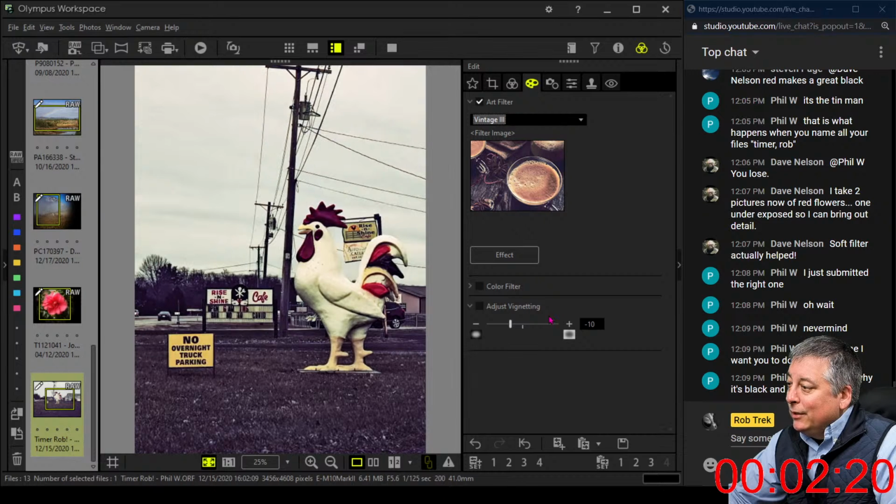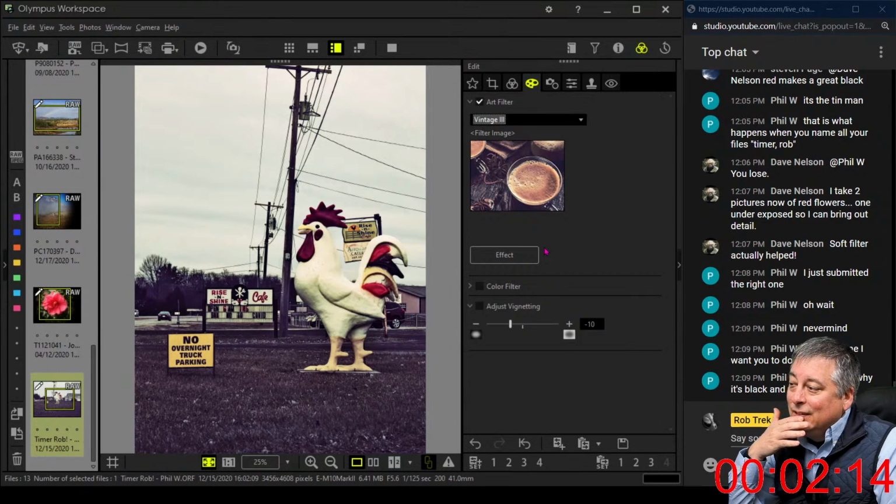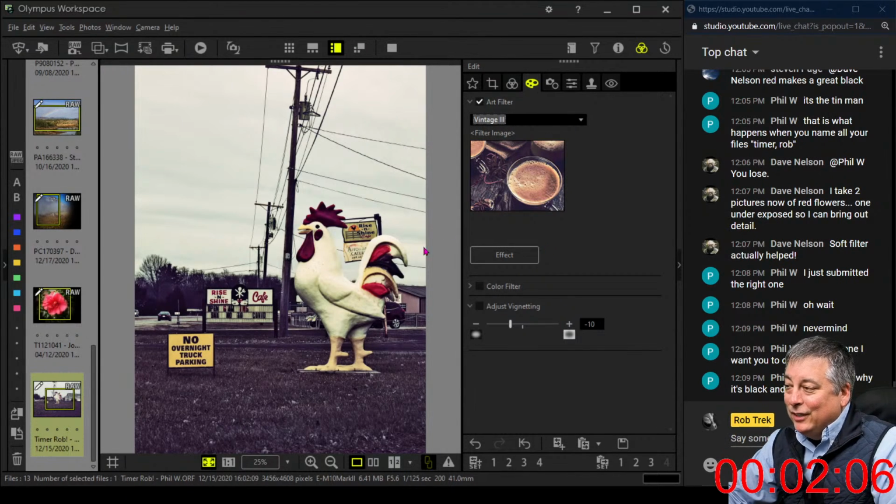No, you know why it's black and white, Phil? Because you named it exactly the same name file, Workspace has the sidecar file with all the edits I did on your last image. That's why the thumbnail looked like that and all of that. I think it's just a caching issue. Let's see. Yeah, I think that looks pretty good. Going nice and vintage.